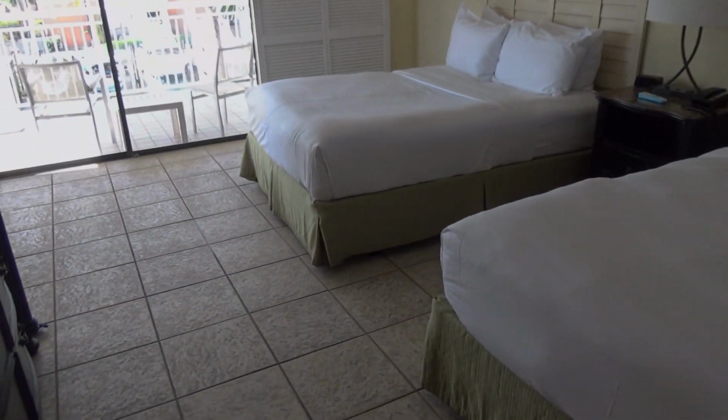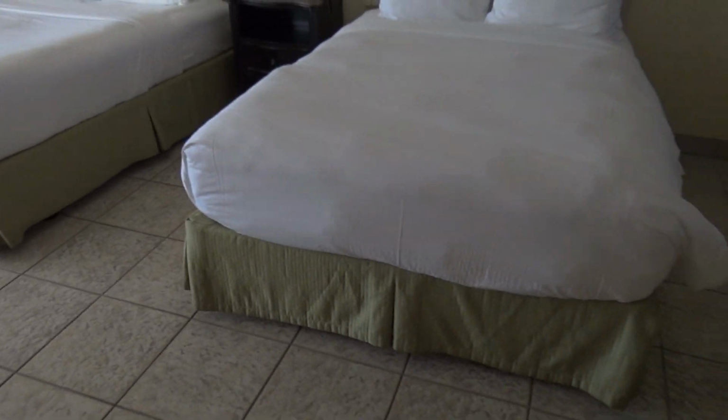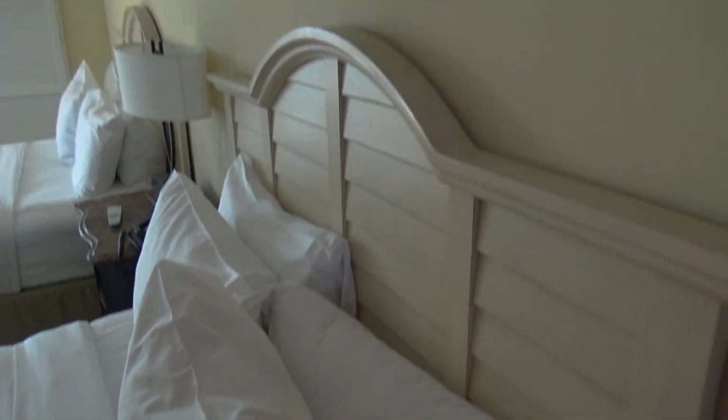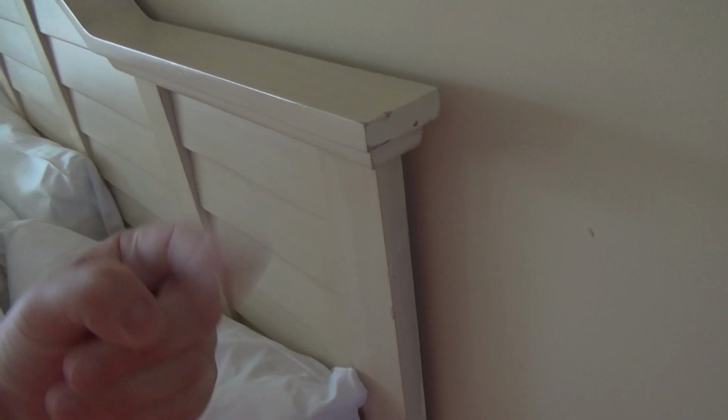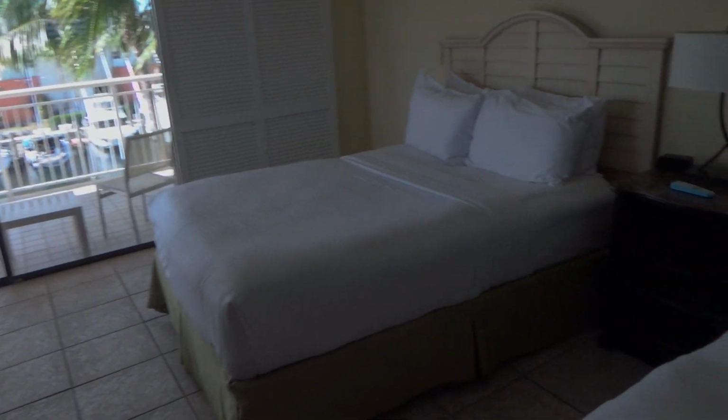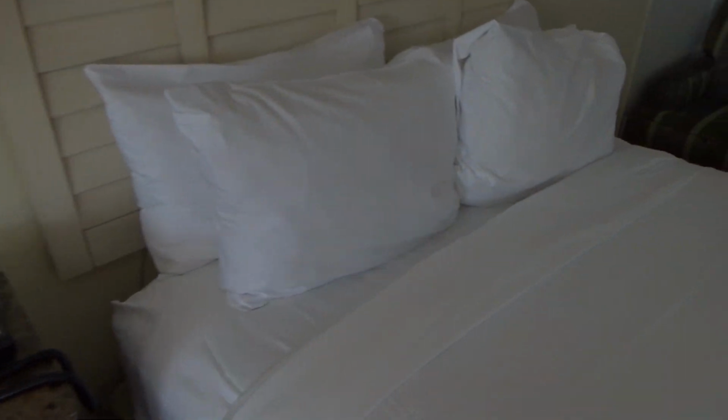But anyways, first things first, you've got your beds, which, as you can see, look really nice and fluffy. No signs of any dirt or anything like that so far, which is good. It's pretty nice. There's a little dust, but nothing major though. And let's just check on this side. Pretty good.